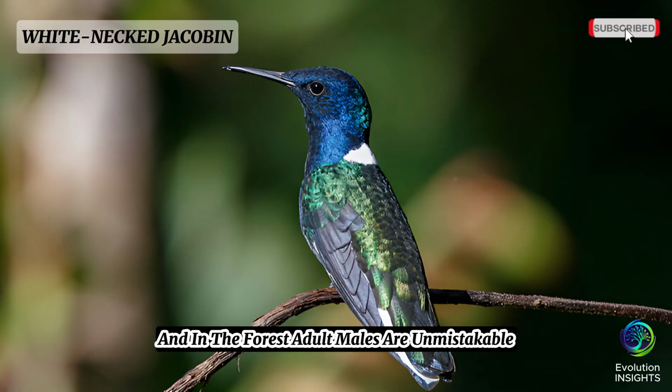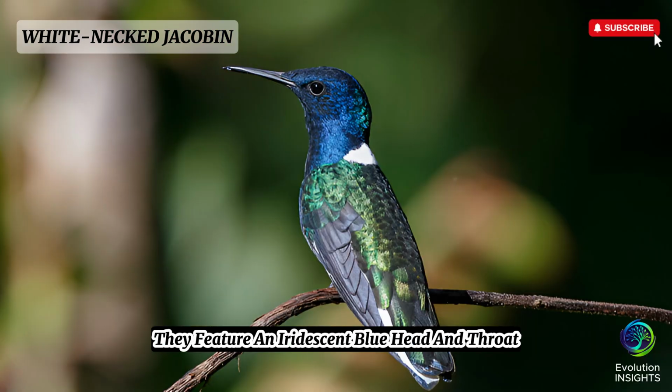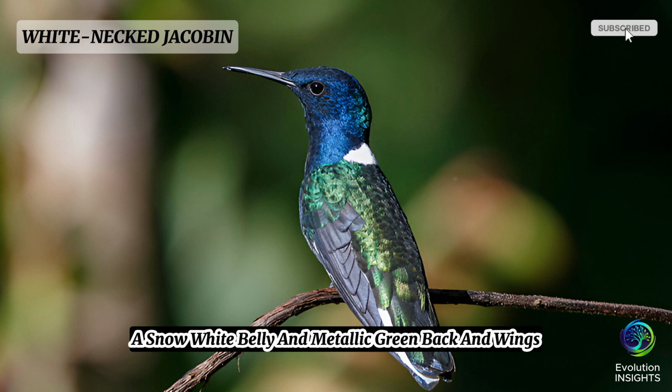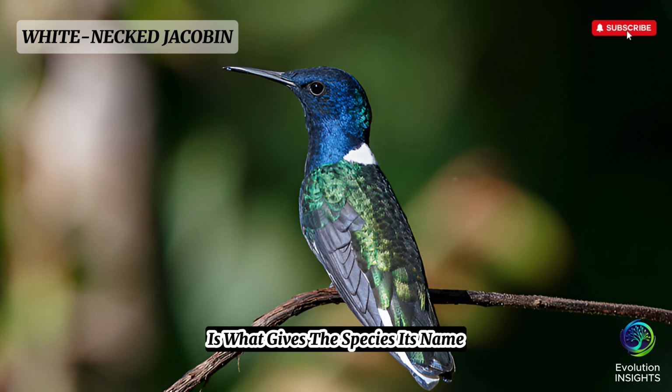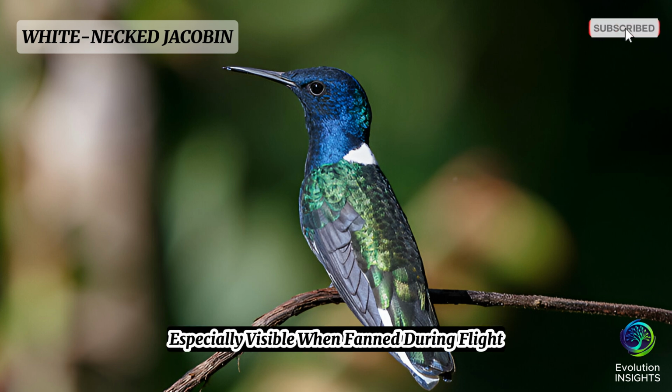Adult males are unmistakable. They feature an iridescent blue head and throat, a snow-white belly, and metallic green back and wings. The pure white collar that encircles the neck is what gives the species its name. The tail is dark blue with white tips, especially visible when fanned during flight.